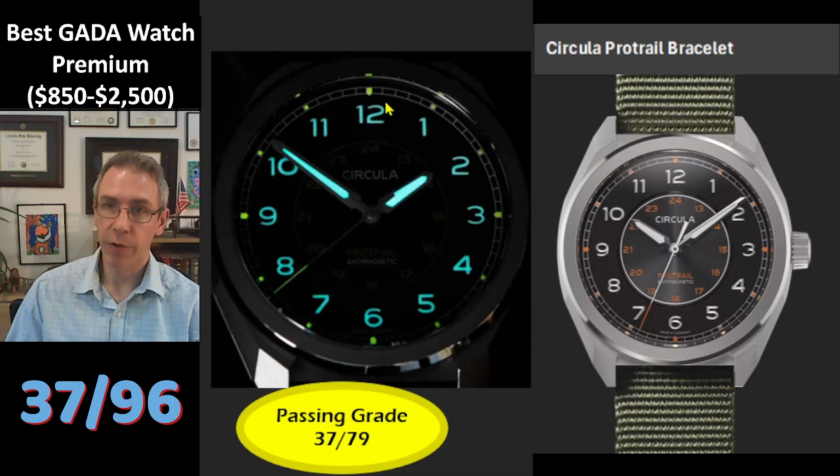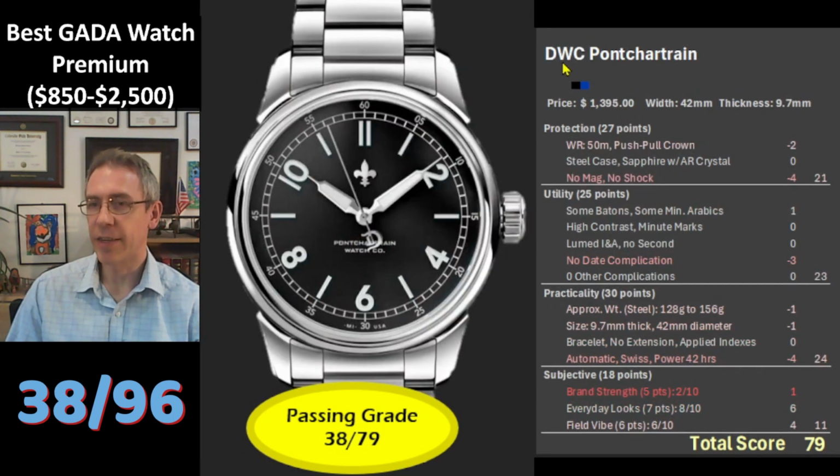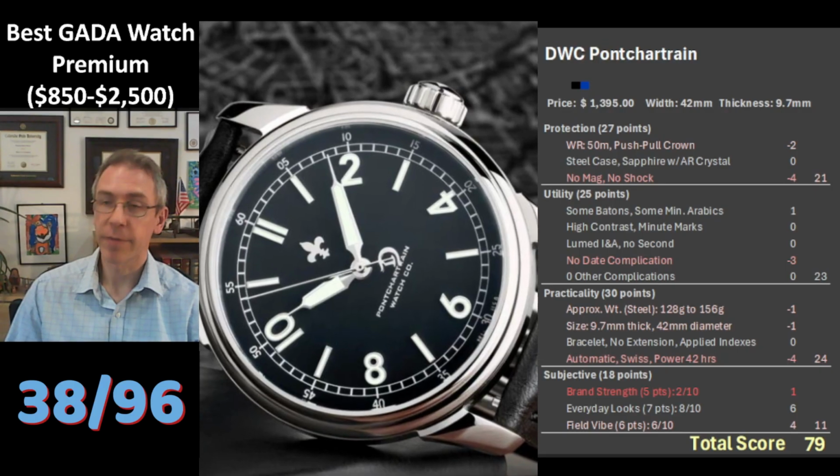Lume looks really cool too. You got 2 colors of lume. I really like that. Total score 79. 38th is the DWC, Detroit Watch Company, Pontchartrain. They don't say their name on the dial. That's interesting. Michigan, USA. Very cool.